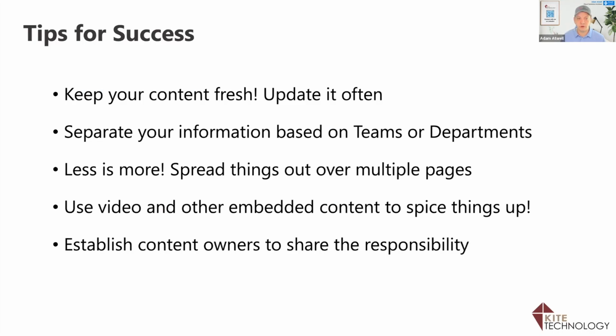Now we can talk about tips for success, right? So after you've launched your main page, keep your content fresh, update it often, don't let it go stale. You also will find that you probably want to separate your content into different teams or departments. Of course, there's information that's for the organization at large, but really centering it around teams and departments is a great place to start.